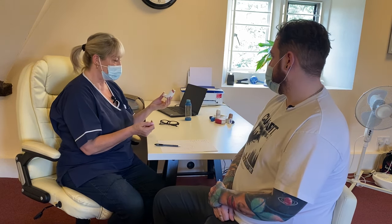So the other thing is with these, can you tell when they're empty? Not really, no, it's quite hard to tell until you get down to the bottom. It's a bit of guesswork and then you run out. Okay, so the other thing is a lot of the new inhalers have got dose counters on. Okay. So that might make it an awful lot more easy for you.